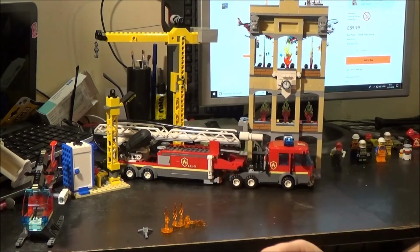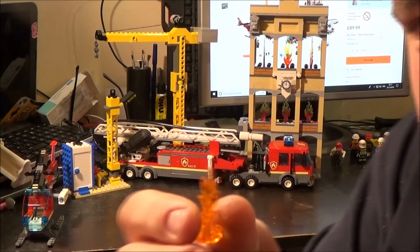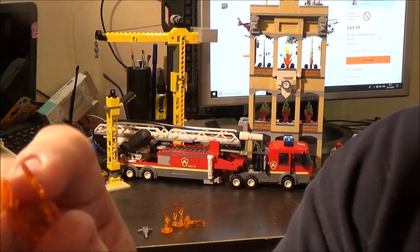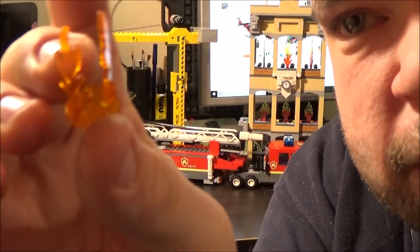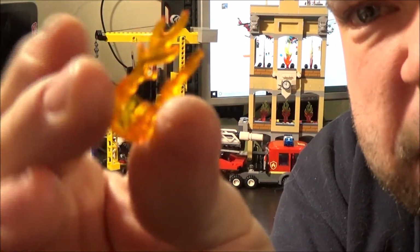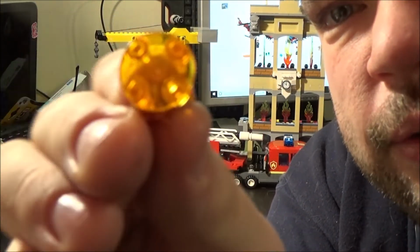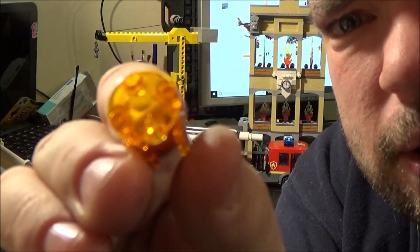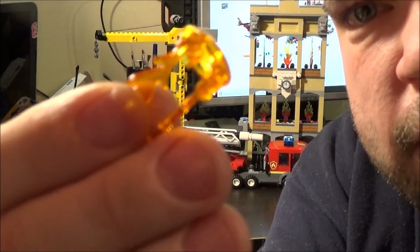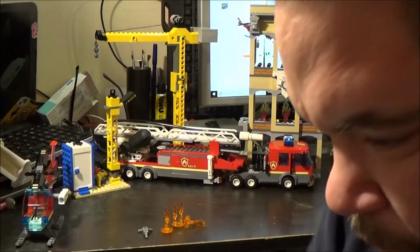And these are the extra flame pieces. I'm sure there's meant to be more than 4. But I know some pinged off the table, and I think they're on the floor somewhere. But there's no point showing you them all because they all look the same. They're all just a couple of those transparent orange flame pieces with one of those sort of 2x2 tiles. Inverted tiles, because the studs are on the other side, I suppose. Don't know what you would call it.